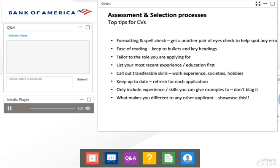You know, don't blag it. Simply, what you want to do is feel confident in an interview context to speak through your experience and skills represented on your CV. And finally, what makes you different to any other applicant? Make sure that you showcase this. And again, thinking a bit more broadly about your experiences, thinking about your volunteering experience or the society that you've joined at university, it could really help add character to your CV.